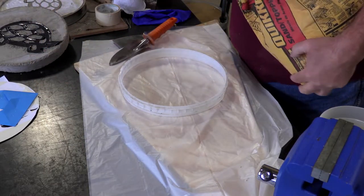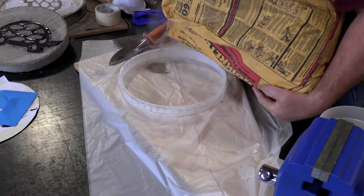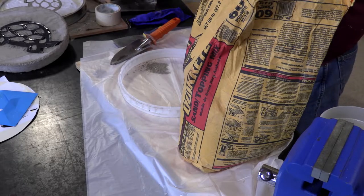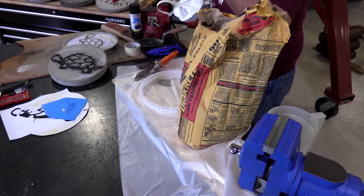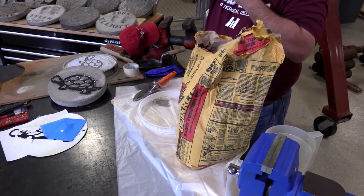In fact, I can pour some in now. When the bag is full, you'll have to scoop it out. Oh, this is a good place to put on our mask. It does get dusty. And so for this part, we're going to want to wear a mask.